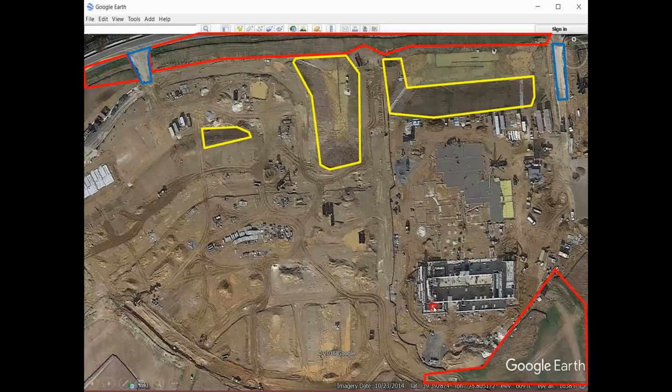Note the two areas bounded with blue. These are stone-covered road beds. Usually the stone cover is only present at points where a construction site road connects with a paved road. These blue areas cover maybe 2 to 5% of the site.